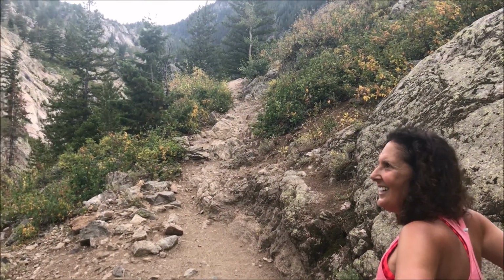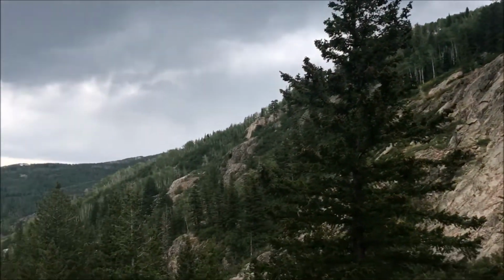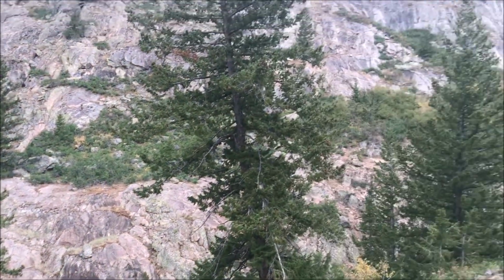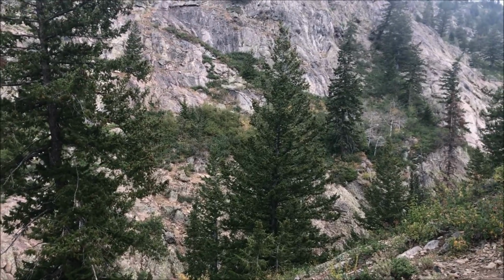Yeah. See? And we're going to get to a second falls. So you saw the first falls that we were at. We're going to get to a second falls, and then we'll turn around and our hike will be over. I think the round trip is like 5 to 6 miles, somewhere in that range.